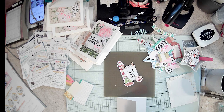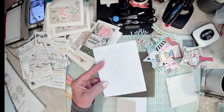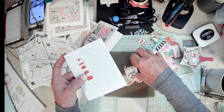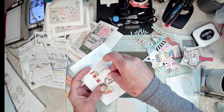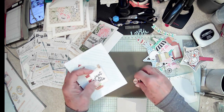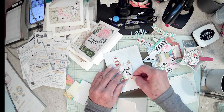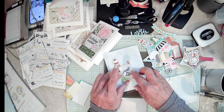We've got this blue stripe, and this was from the January to April mini catalog. But this just has some blue lines on it. So then if we take these ephemera pieces and just move them up onto our card base. I had all these ephemera pieces and it was like, oh gosh, with the catalog ending, I need to start working with these and use them up.